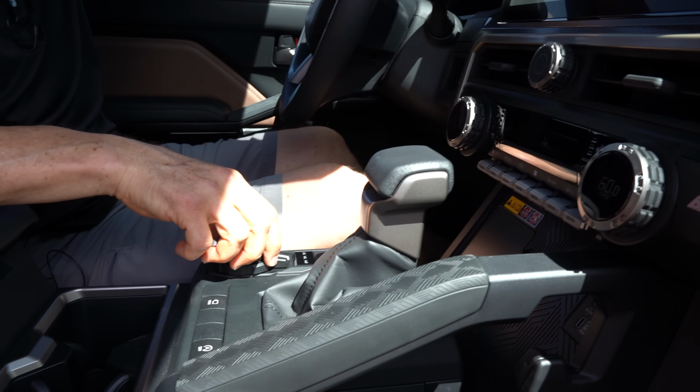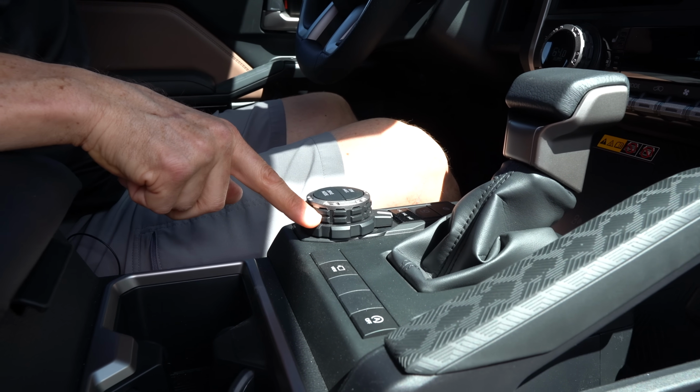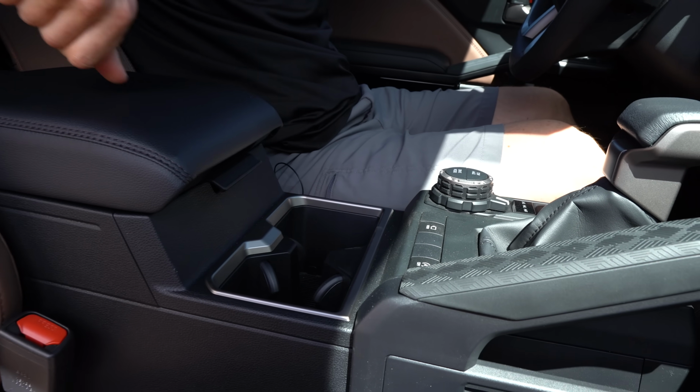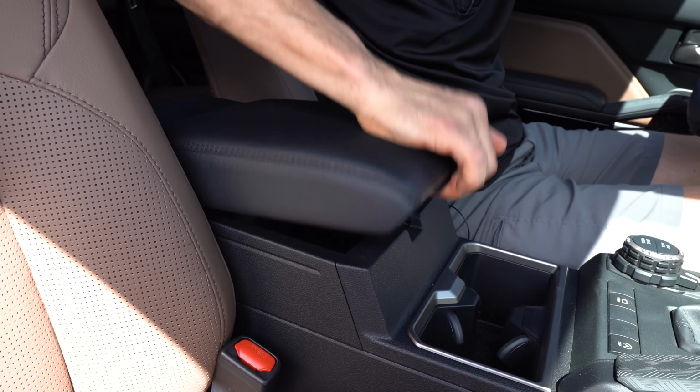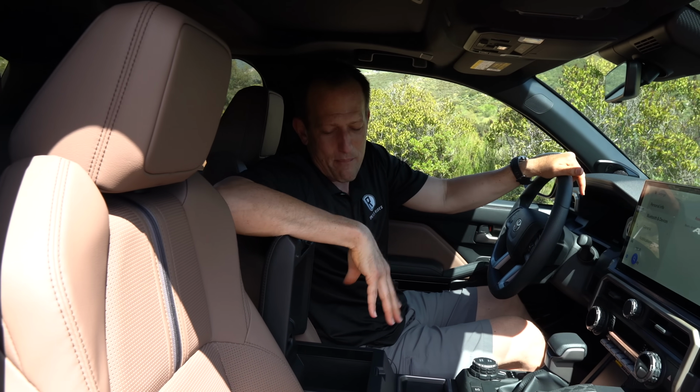You have your 4x4 system, go from 4 high to 4 low, the different drive modes, your camera views, and then 2 cup holders, soft touch material up top. Open it up, you got enough room for, I would say, 5 packages of Big League Chew, which you're going to need because the flavor does not last very long in that.